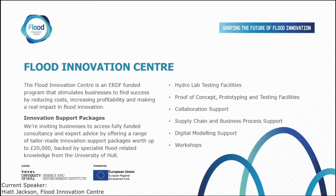So we've got our hydrolab testing facilities, which, like I said, we could simulate a flooded environment. That would be really good for performance testing products. We can also do proof of concept prototyping and further testing of those prototypes. Some of our prototyping capabilities include design and build of printed circuit boards, electronic circuit boards, and 3D printing in various materials. And then we can take those prototypes and test them as well.